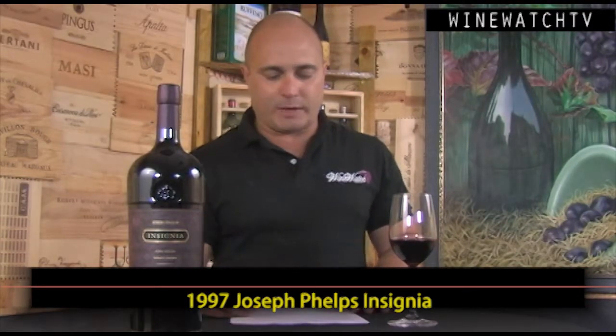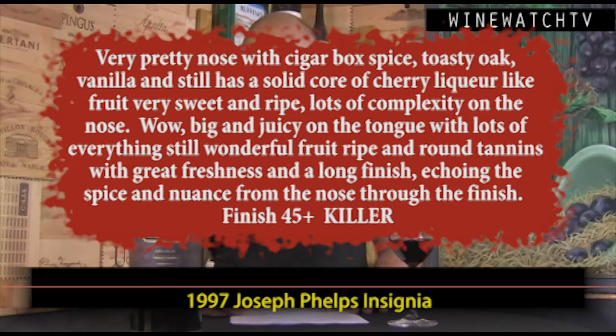The 97 was the wine of the night on almost everybody's scorecard. This wine had a really pretty nose, cigar box spice, toasty oak, vanilla, really strong, solid core of dark cherry liqueur-like fruit, even really sweet and ripe. Lots of complexity showing on the nose with this wine.